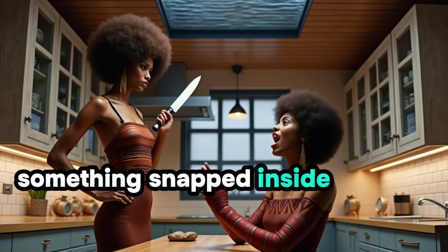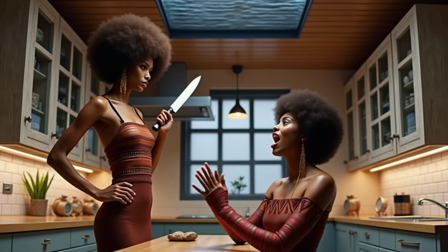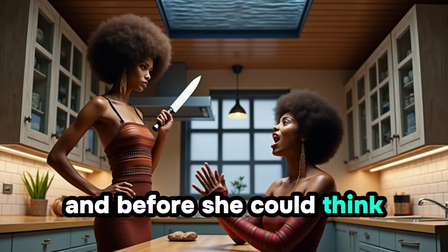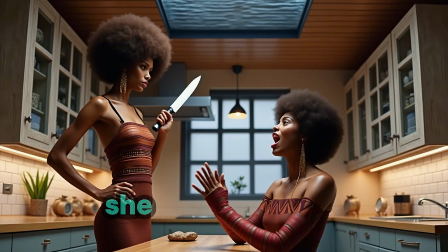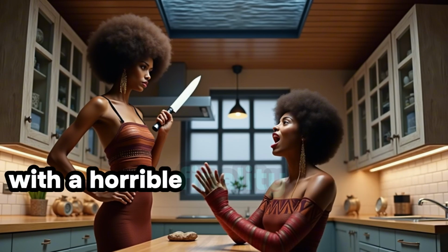Something snapped inside Kami at that moment. The careful dance of revenge they had been performing suddenly became too much to bear. Her hand found the kitchen knife on the counter, and before she could think, before she could stop herself, she lunged forward. The blade sank into Chimdi's stomach with a horrible finality.